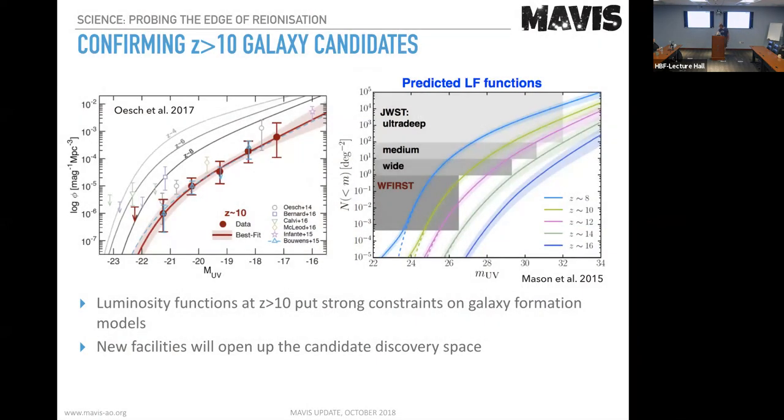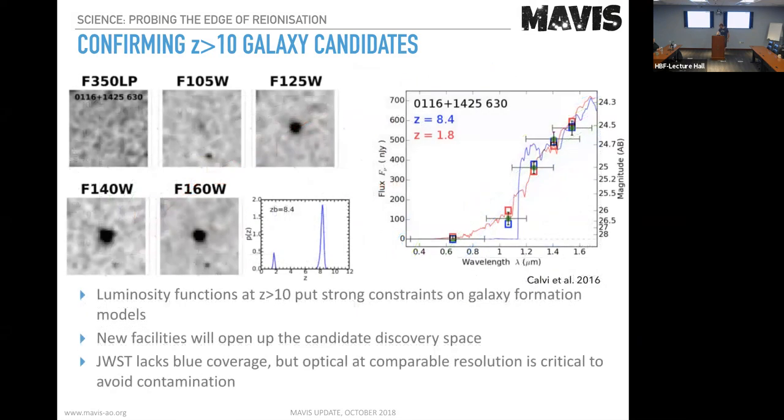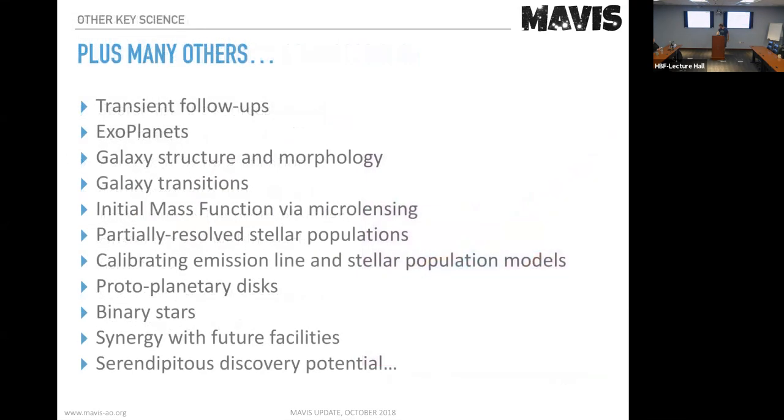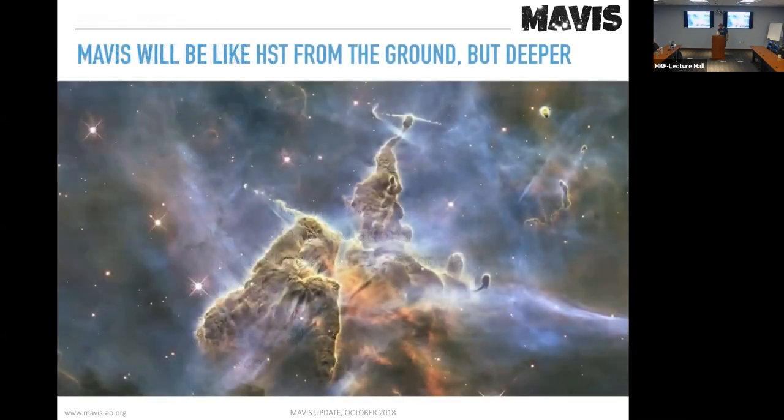So that's a science case that's been contributed by Michele Trenti, University of Melbourne, etc. Yeah, I'm going to go fast through that, but plus many others. So these many others, maybe it will be like HST from the ground, but better.